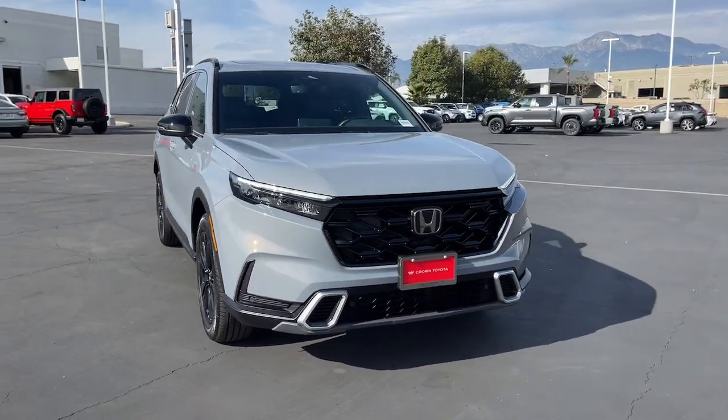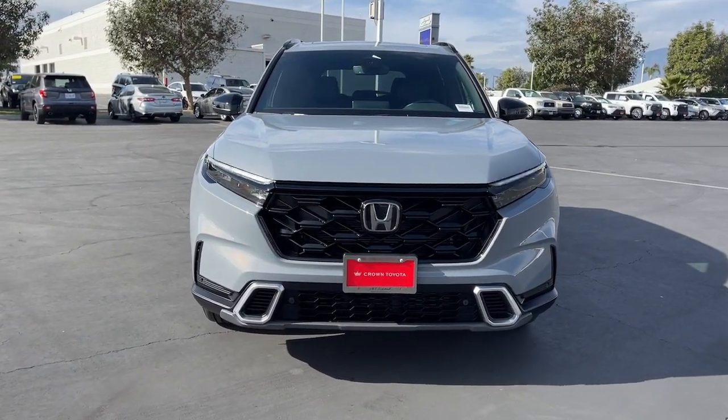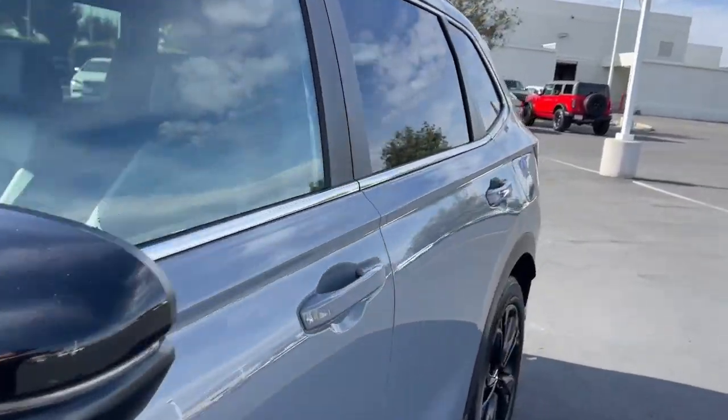Get the fuel efficiency you need and the style and versatility you want in this ingenious CR-V hybrid. Our team will give you an outstanding test drive experience. Stop in today.